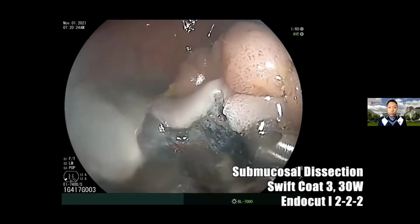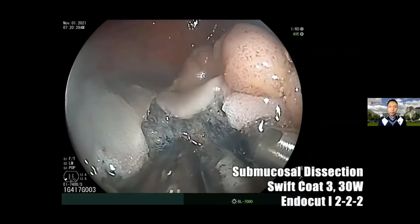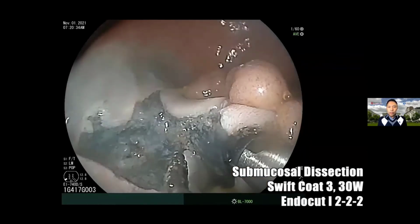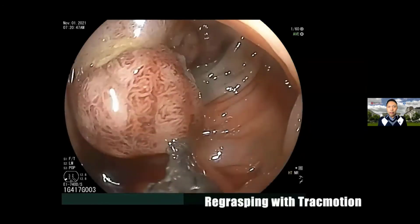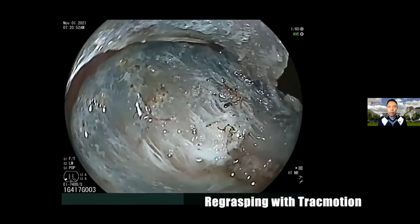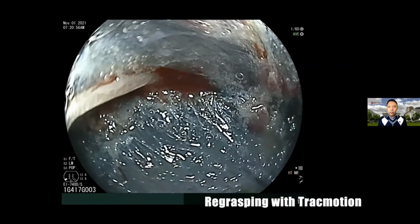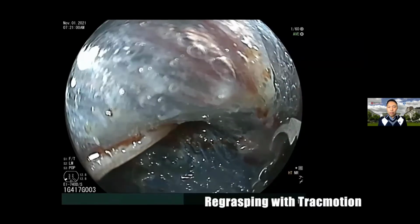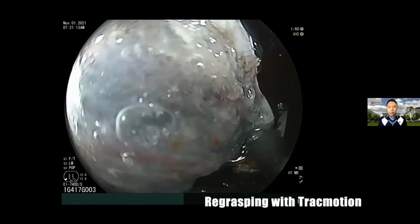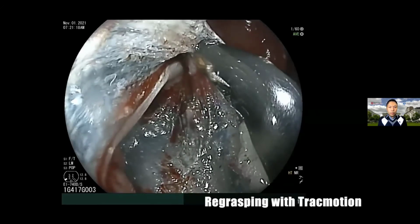So with some oozing, I'm using the surface of the clutch cutter for the hemostasis. Then I thought I needed to regrasp the target tissue at this moment. So I just released the target tissue, put the scope underneath this lesion, and advanced this articulating forceps grasper to regrasp the target tissue. There's some learning curve, but this is my 5th case, I think, and I was able to use it comfortably.